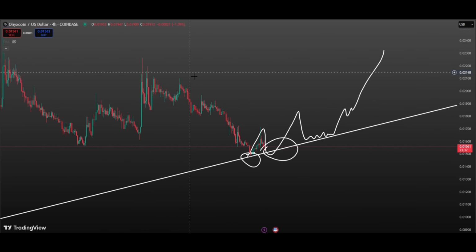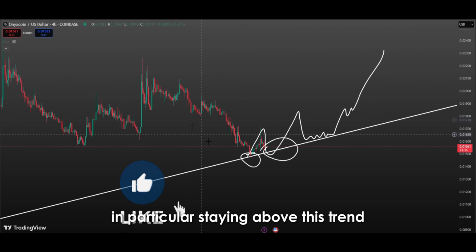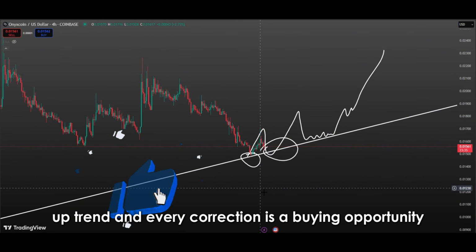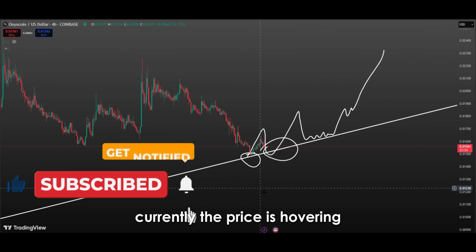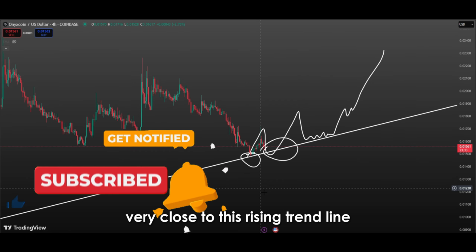Such uptrends provide traders with extremely valuable information, not only about past price movements, but also about the future. In particular, staying above this trend confirms that the price is in a strong uptrend, and every correction is a buying opportunity. Currently, the price is hovering very close to this rising trend line.